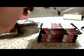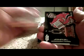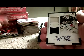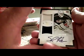Ovechkin. I'm gonna send all the prisms out, of course. Wayne. For the New Jersey Devils to $9.99. Vezina Contenders, Martin Brodeur. Wow. This is getting ridiculous. Rookie Dual Sean Hunwick for the Columbus Blue Jackets. My new favorite hockey team.